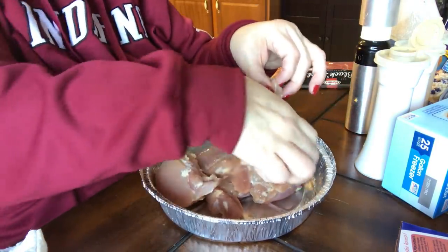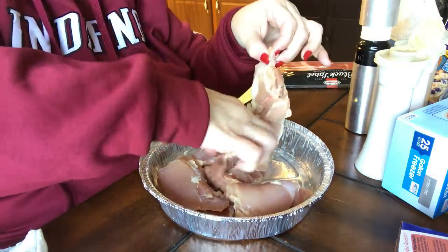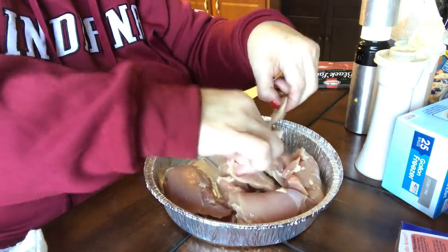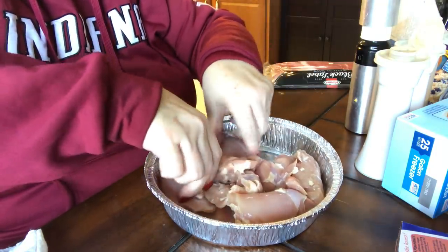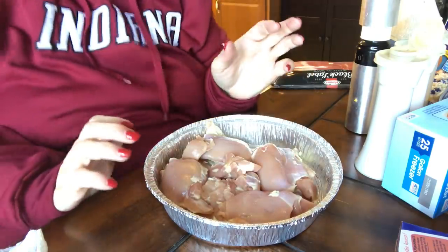Ugh. If there's extra fat that you want to cut off, you can. So I'm going to get up and wash my hands after I do this. So I won't be able to stop, unfortunately, because I don't want to touch the camera. So this is going to be just a second, and I will be right back.